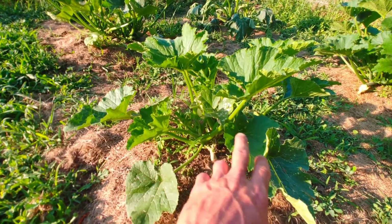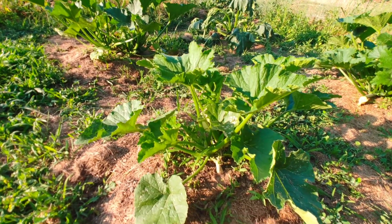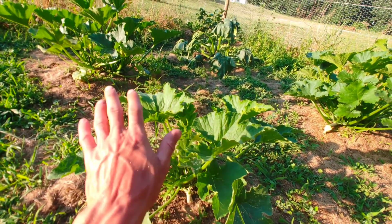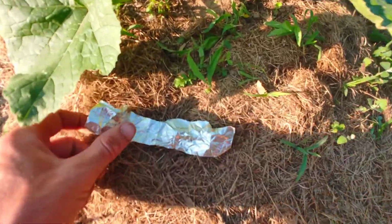And I just don't want that stuff making its way down the food chain. You got these bugs come in here, start dying from that, then the birds eat them, and then something eats the bird, and it keeps going on and on. Not gonna have that. So let's give this a shot.